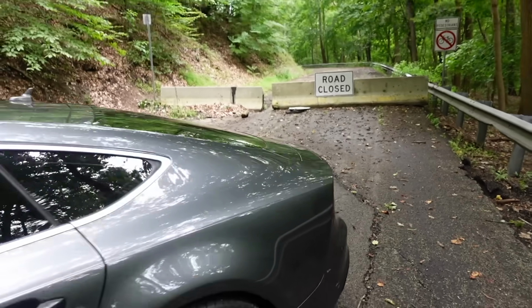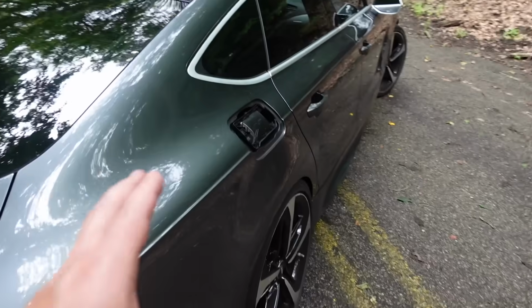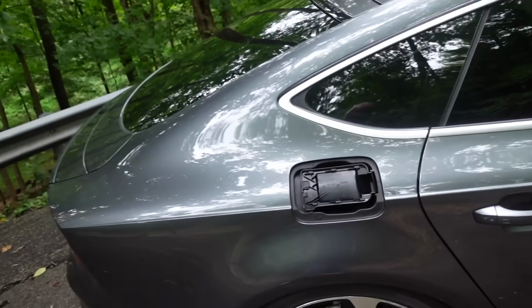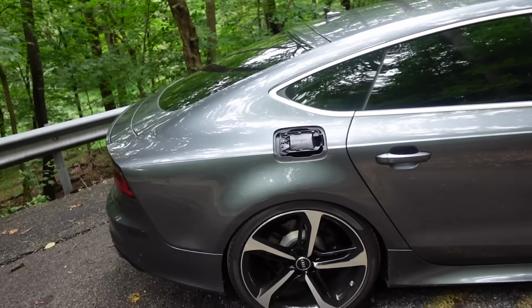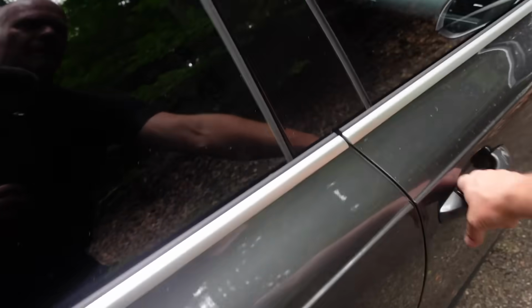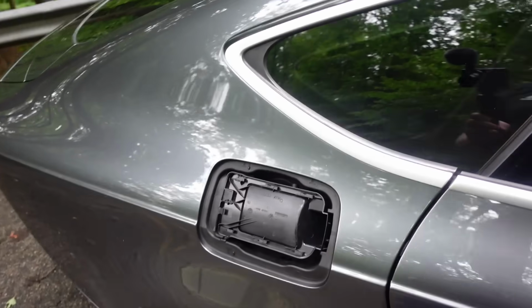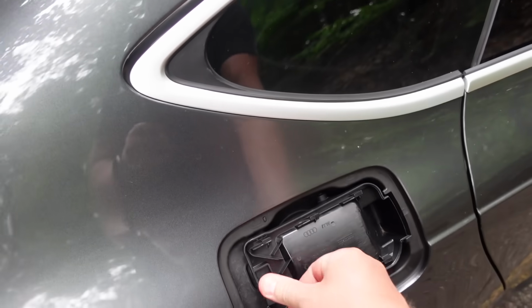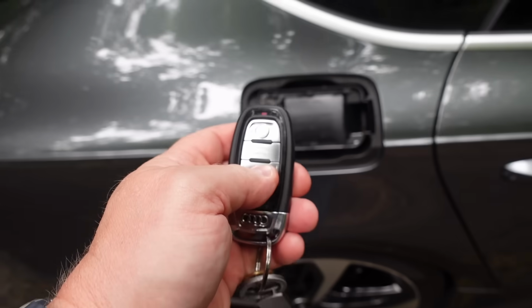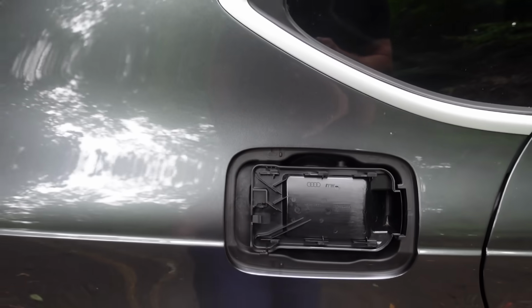All right, so let's talk about the next thing that is pretty freaking annoying on this car, and I think this relates to Audi in general and A7s. It doesn't obviously have to be just an RS7. So you guys can see here, I don't have my fuel door on. It is right here, and these little tabs, most of them are broken, and this is because a lot of Audis get an issue with this fuel door. It won't open. So it is currently unlocked, and the door won't open.